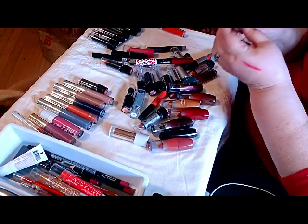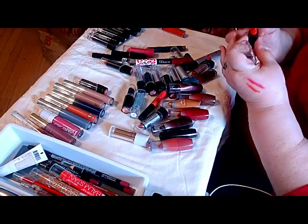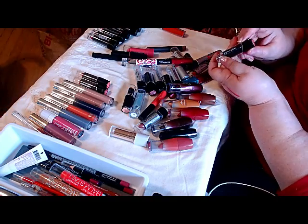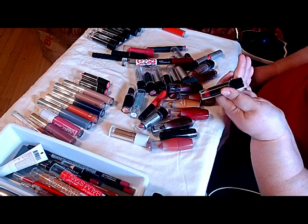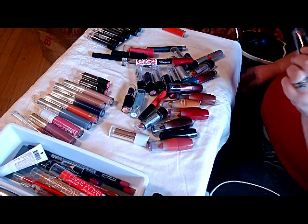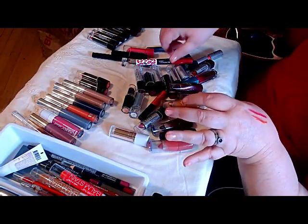Looks kind of pink, don't it? Okay, Wet n Wild Silk. Honolulu is calling. Now I got this one because of the coral theme for the year. Wet n Wild Silk. Okay, I've done it again. And this one hasn't been touched yet, at least not much. It is yet another hot red. It's the same color. Put it over here with the extra Bordeaux.